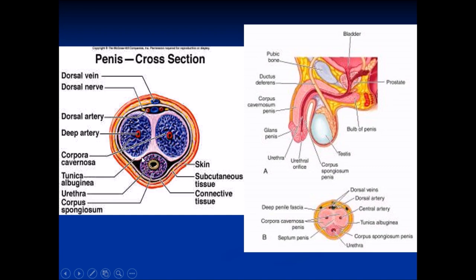But the same tunica albuginea is not around the corpus spongiosum. This is important. Again, it should not be there, because at the center we have the urethra. So if there is accumulation of blood here also, but it is confined by the tunica albuginea, then it will have a negative effect on the urethra itself. It will compress the urethra, and then there will be difficulty in ejaculation. So that's why there is no tunica albuginea around the corpus spongiosum, but around the corpus cavernosum on either side, we have it totally covered by the tunica albuginea. Okay, so this structure should be remembered.